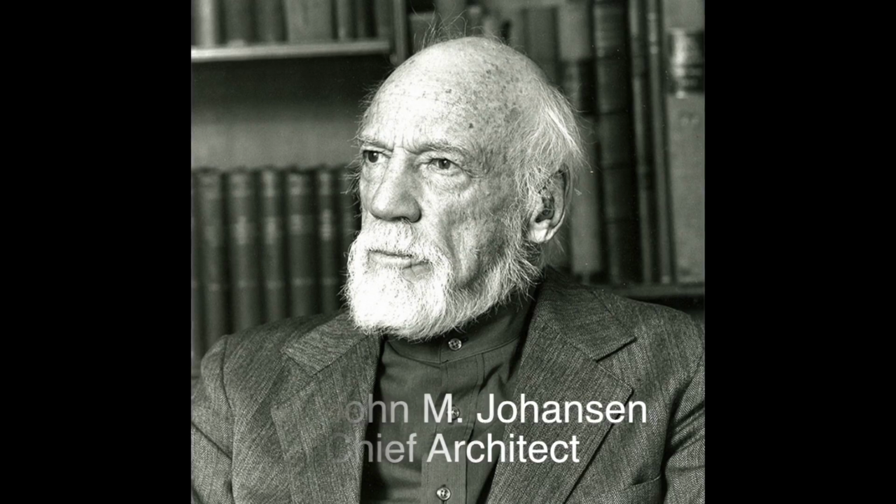So John Johansen was appointed in 1956. He was a professor at Harvard University. He had never built anything bigger than a house. His initial forays in the design were a disaster. He started with a square scheme in 1957. It was rejected. He came up with a hexagonal scheme in 1958.